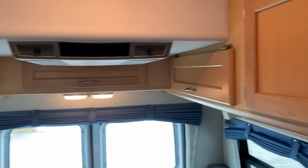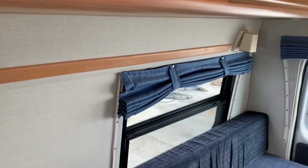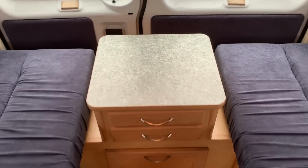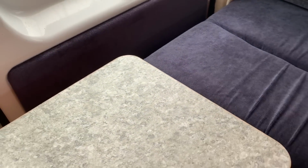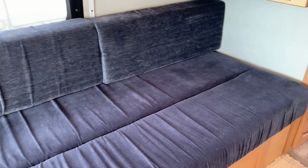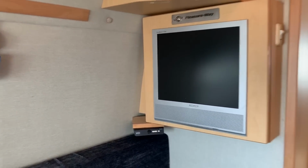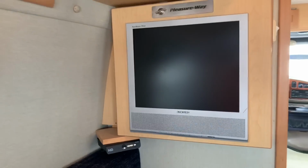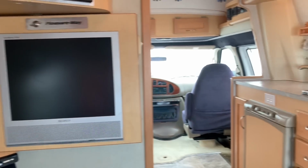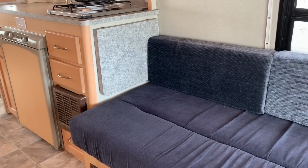Overhead cabinetry all the way throughout. Again, as with most of the Pleasureways, we've got the maple flavored cabinetry. Nightstand in between the 2 beds if you prefer to use the twin bed. Cushions, carpet, fit and finishes all still look very, very nice. Wood's all in good shape. Samsung flat screen TV, DVD player above. Flip up countertop if you need a little extra space when you are cooking.